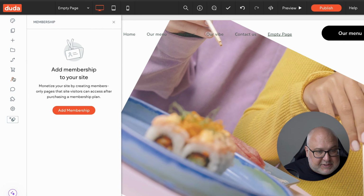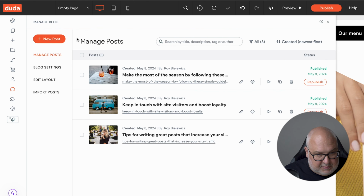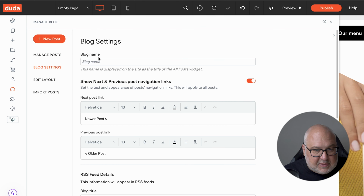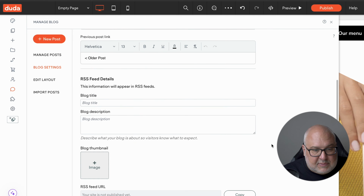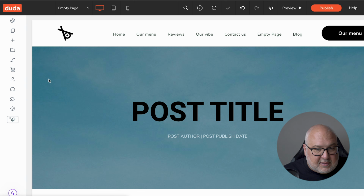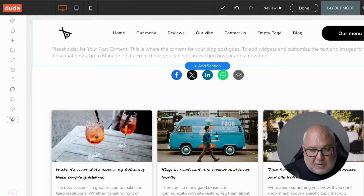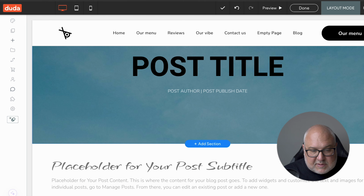You can add membership to your site if you choose. There's blogs. And so the blogging on here is kind of simplistic. It's kind of what you think it would be. This is the default blog. So you can see that there's a way to edit these and kind of see the list. You can add your blog name. You can then also choose kind of what it looks like. And you can edit the layout of the blog. So this will show like what the various blogs look like.